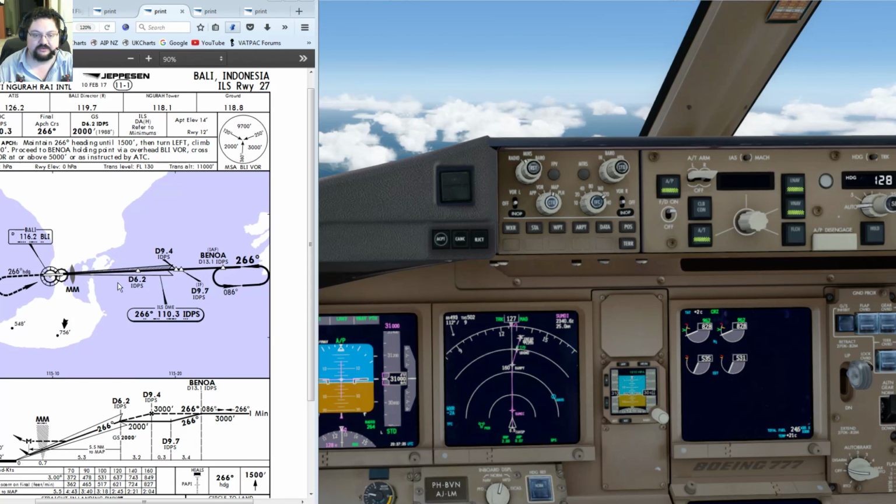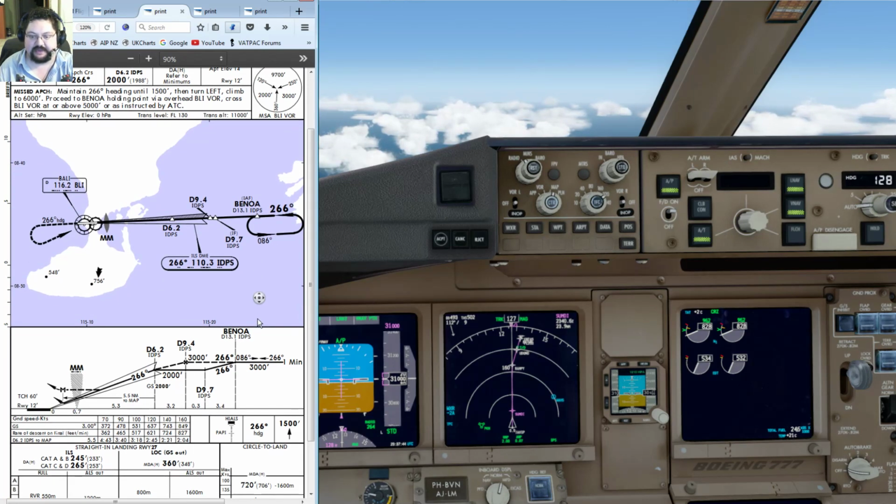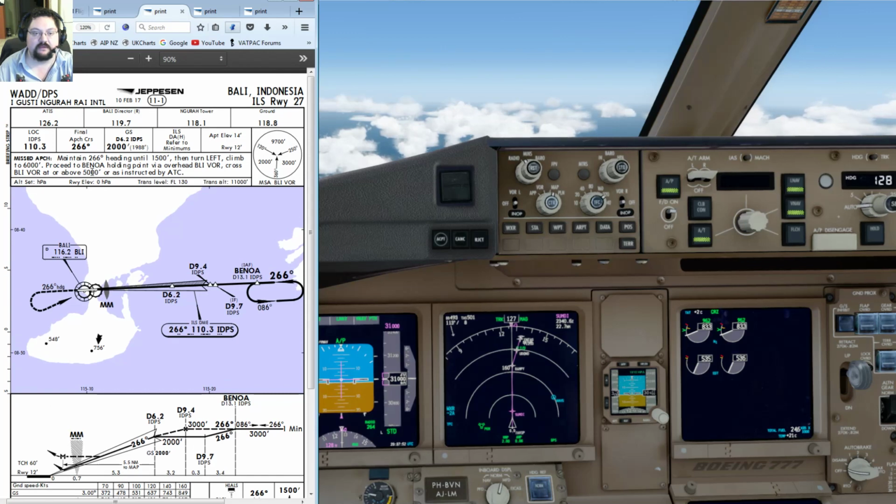ILS intercept altitude is suggested to be 2000 feet, 3-degree glide path, and the inbound course 266, frequency 110.3, handled automatically. Minimums is 265. Missed approach is straight ahead till 1500, then a left-hand turn climbing to 6000, proceed to Benoa and the holding point at Benoa.